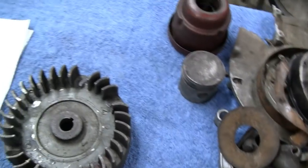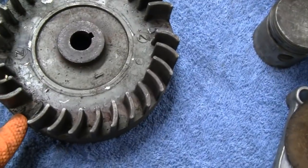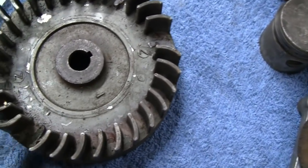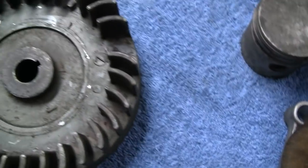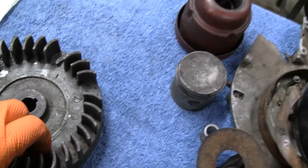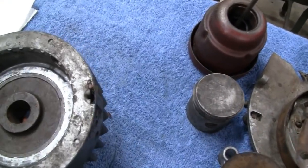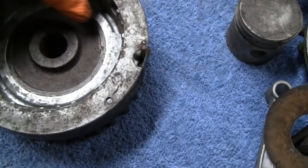You know what? Let me get my glasses. Sometimes they have the dates on these things. All right. It has two broken fins. It looks like somebody broke two on the opposite side there. I hate when they do that because these flywheels are so easy to come off. You don't have to break stuff. But let's see here. Okay, here we go. I see something.